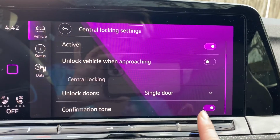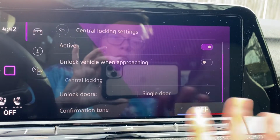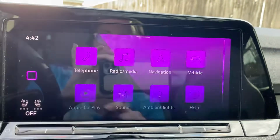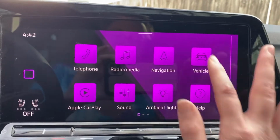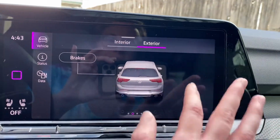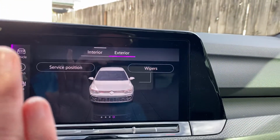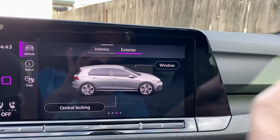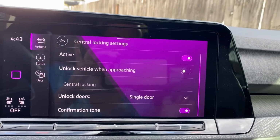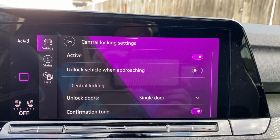So confirmation tone. You want that selected. Everything's all haptic touch in this car too, by the way, guys, so you barely touch anything. And sometimes it has a way of thinking you touched it when you didn't. My hand's not even touching the screen. Wave my hand, voila. There's a setting for that too, guys. If you want to know how to do that, I'll hook it up and show you. Okay, so confirmation tone, that is set to on.